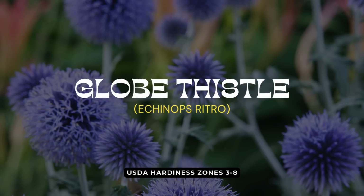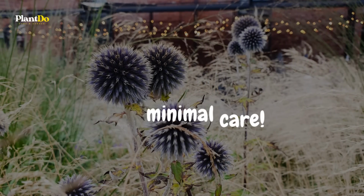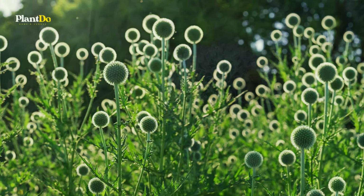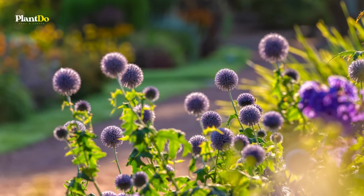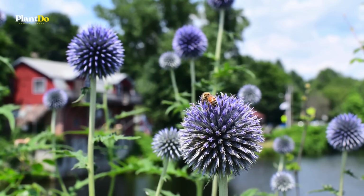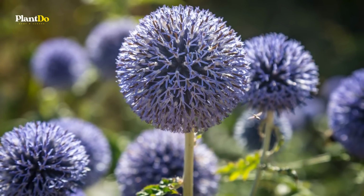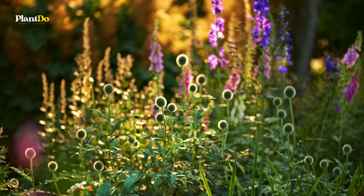Up next is globe thistle, a hardy, drought-tolerant perennial that thrives with minimal care. Once established, this resilient plant requires little to no watering, making it a perfect choice for low-maintenance gardens. Its spiky, globe-shaped blue flowers add a unique texture to flower beds, attracting bees and butterflies throughout the summer. Globe thistle prefers full sun and well-drained soil, standing strong even in dry and poor soil conditions.